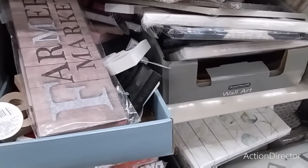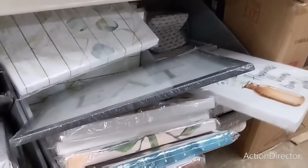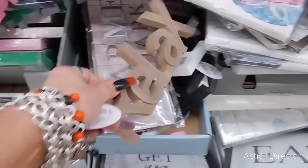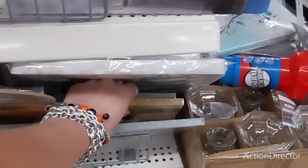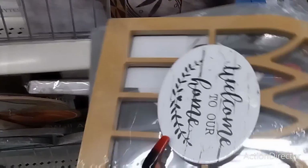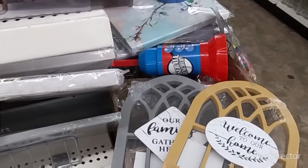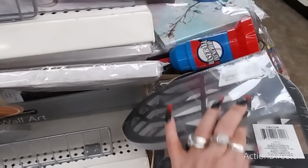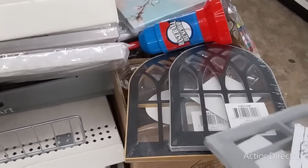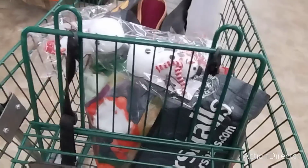Let's see, I just saw something. Oh, okay. They still have these out, which are really cool, especially for the season. I just stepped on it. They also have this one. That's where it went. I'm such a dork. Alright. Here. They still have these out, you guys. These are cute. Welcome to our home. Our family gathers here. And the gray one. Our family gather. Yeah, same saying, just different. No, it's the same thing. There's only gray and yellow left. Alright, we're gonna keep going.